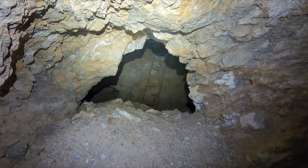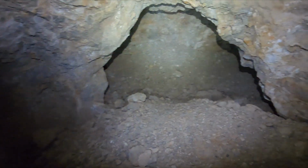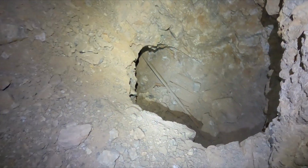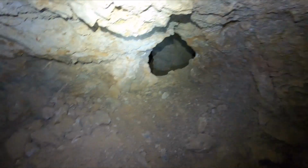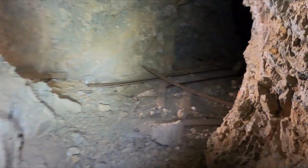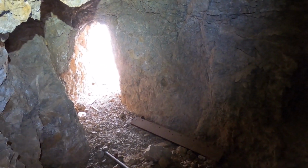Alright, so it turns out that ladder didn't really lead to anywhere super extensive. And now we're in this stoped out section. There's something down there, it looks like it just ends. There's a little opening here, and I see some sunlight through here. Yeah, there's some more rail. Alright, there's a huge portal.